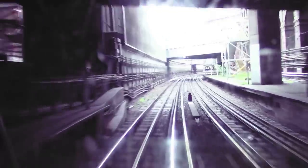The old 1863 platforms of King's Cross remain but out of use. Today's station, with its island platform, came into commission in 1941. Behind the wall is the former King's Cross Thameslink station that closed in 2007 when a brand new station was built at St Pancras International.